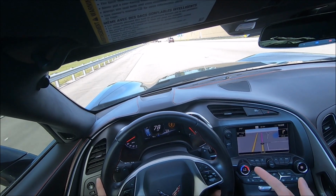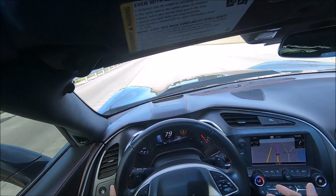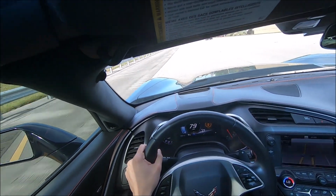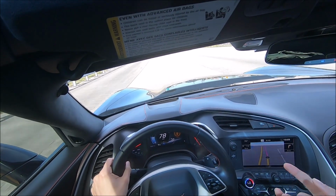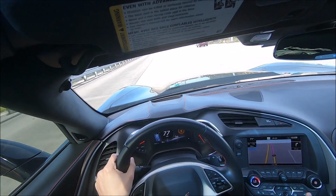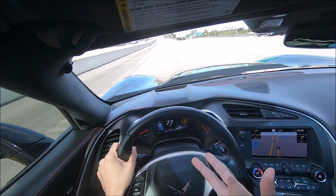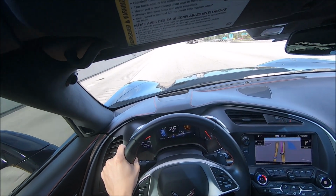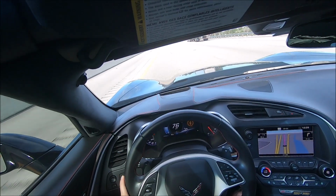At first there was a little bit of a lag. I put my foot down and it took some time to actually downshift, but once it did, it took straight off. I literally got to 100 in like a second. That's literally what it felt like, a freaking second to get to 100. I was going like 75 maybe. Oh my god. I've never experienced a car that fast.